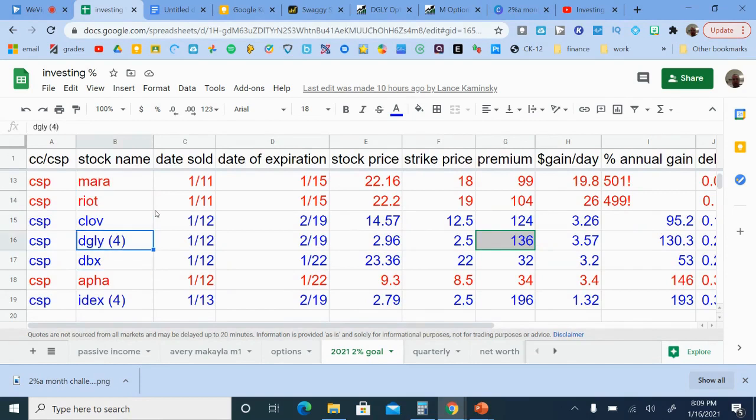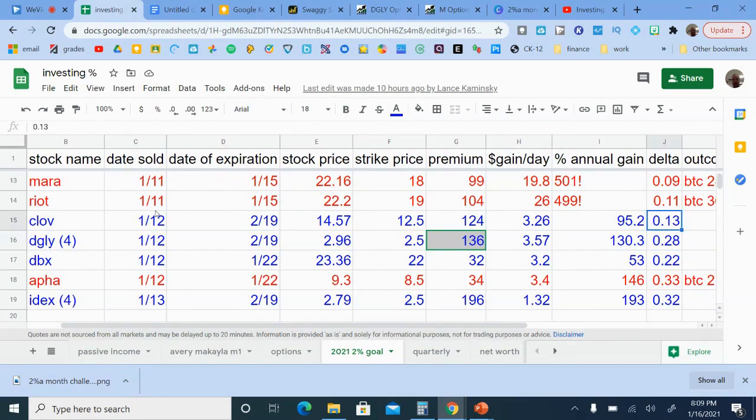Three other positions. I actually did four positions on 1/12. Three of them are currently still open. We have Clove, DGLY, which I actually did four positions on, and I'll go over a little more detail on that one, and Dropbox. For Dropbox, I did that as a 2-week expiration. The others were lower in strike price. I did a 1 month, about a month and a week. Premiums were pretty good because I'm getting almost 100% annual gain there, and the deltas again are low.